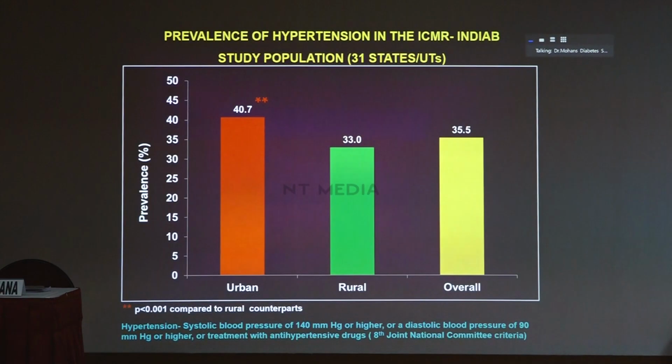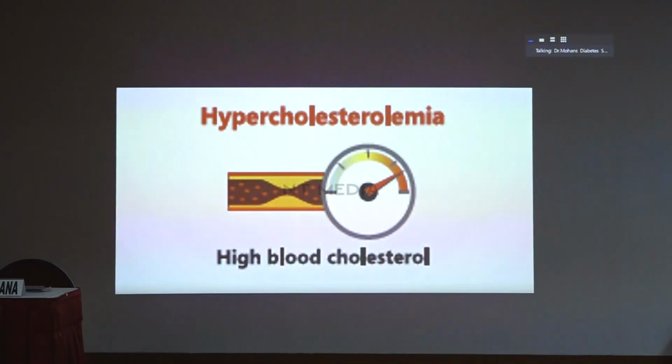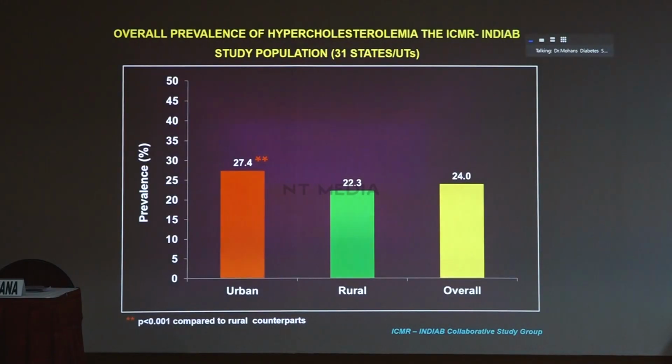Hypertension: we have 35.5% hypertension. Urban India is 40.7% and rural is 33%. Hypercholesterolemia, which is high blood cholesterol, is 24% overall. Again, between urban and rural there's not too much difference, 27% urban and 22% rural. So these are the various metabolic NCDs and their prevalences across urban as well as rural parts of the country.